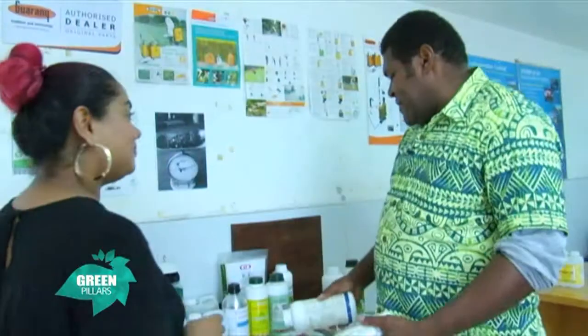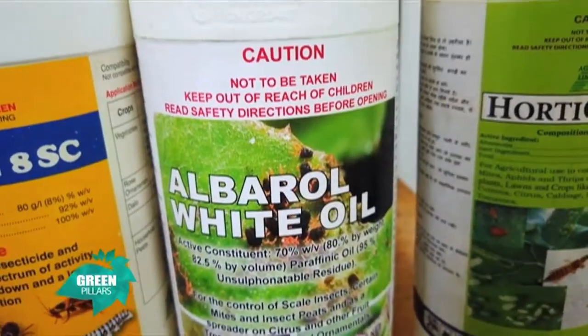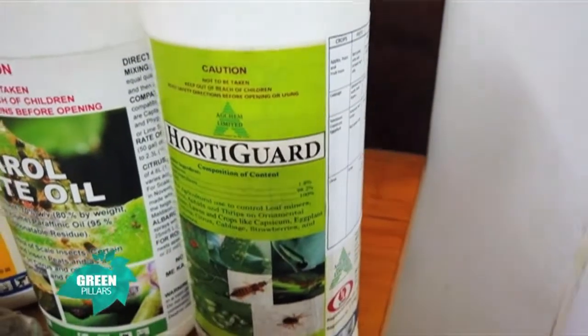So you must expect that they will migrate from wherever they are in the bush to your garden to feed, because they know within 3 months you'll be harvesting those vegetables and they will no longer be able to feed on them. So by doing that, once you plant your crop, you'll be more prepared for what will come next. Now, why don't you come with me? I'll show you the range of insecticides that we have that we might be able to help you with, to solve the problem you are facing at the moment. Okay, these are the range of insecticides that we have. See, there's albrol, white oil, there's hortiguard, with different active ingredients.